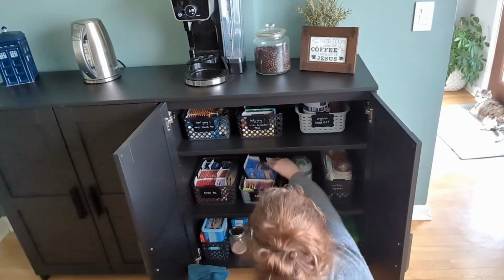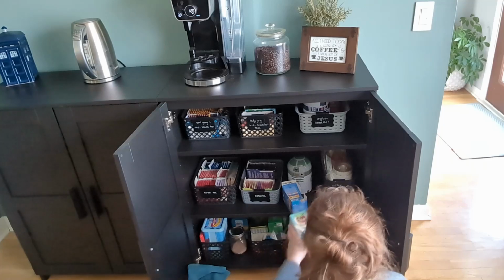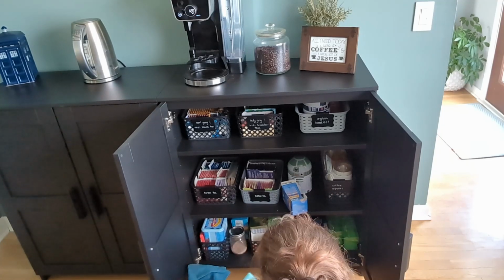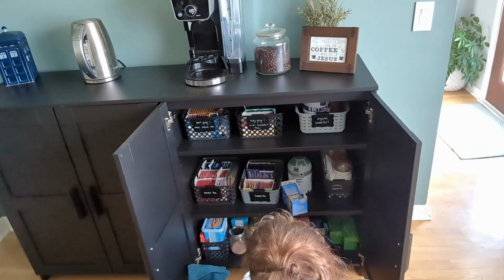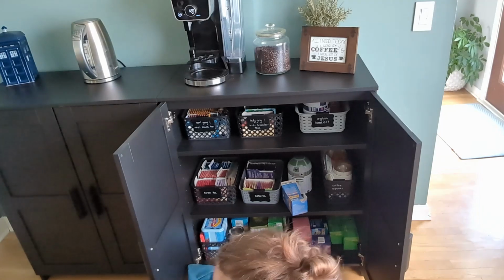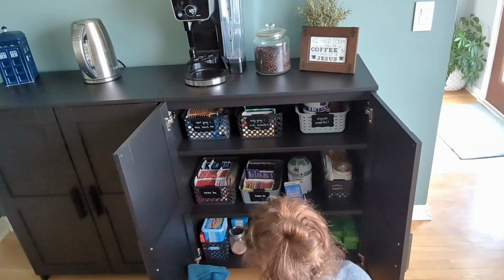So that is a really neat and easy way to maximize your storage space when it comes to sorting tea bags. I don't think I have a video on this. If I do, I will put the card up in the top right corner, so if you don't see a card here, you will know why, but I will work on that.